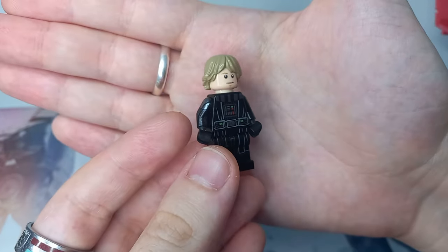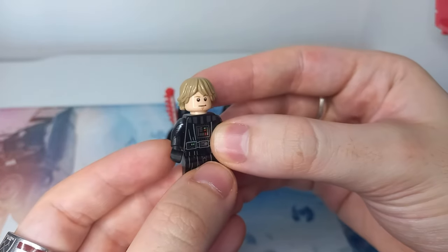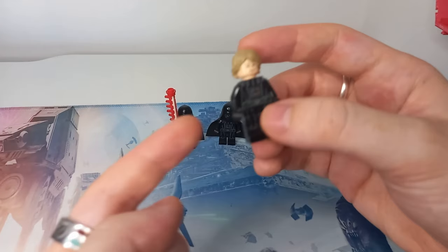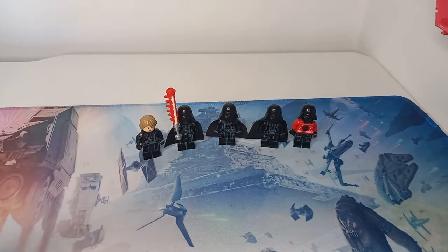And in the Dark Side Cave version of Luke, he's wearing his father's Vader outfit. And it's not quite the Return of the Jedi one, it is the Empire Strikes Back costume, but it's close enough for me. So we have Luke, we have Dark Side Luke, I guess.